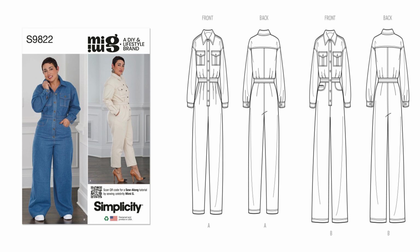It's 9822, Mimi's jumpsuit. It also has either snaps or button closures at the center front. It has pleats at the waist for sure. You have long sleeves with cuffs, and a back bodice yoke, because, like with any button down, you pretty much have a yoke for sure. It also has a front pocket and your choice of either wide leg pants or tapered pants.